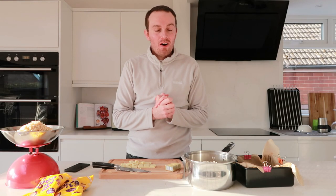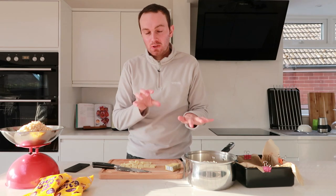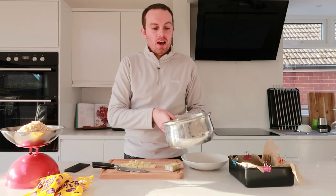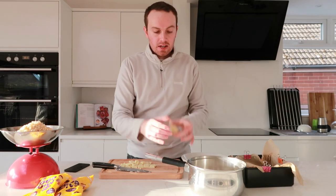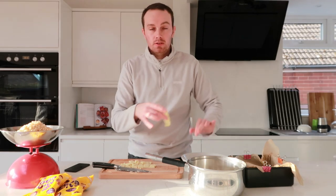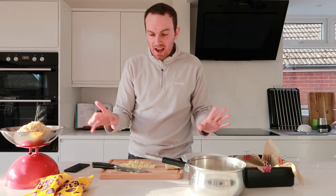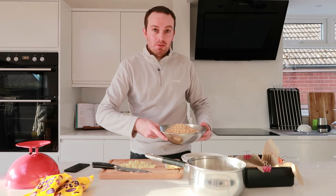Okay, then. So we are about to make the mini egg Rice Krispie bars topped with white chocolate and even more mini eggs. So I do have my mini marshmallows here in the pan, which I'm just going to add 50 grams of butter to and melt down really carefully and slowly, until it's all melted.